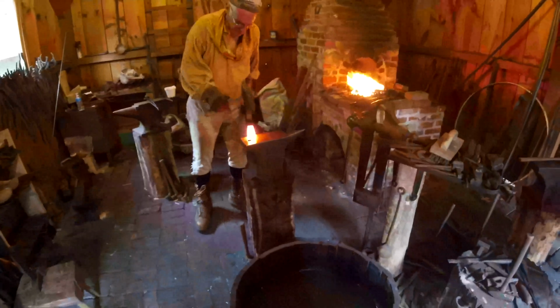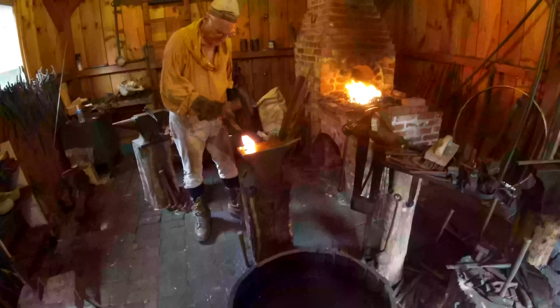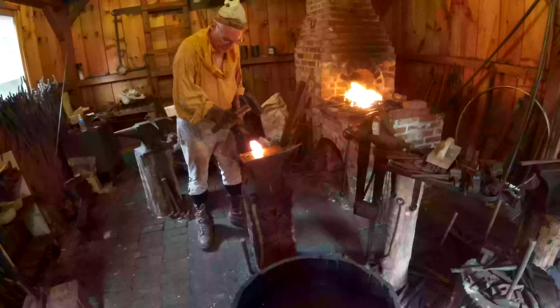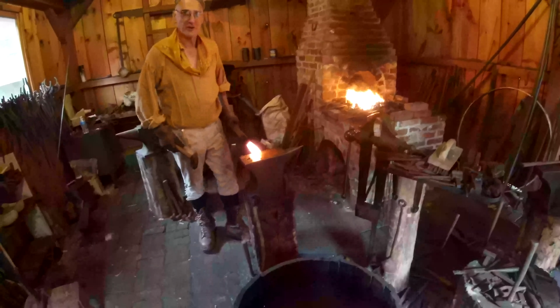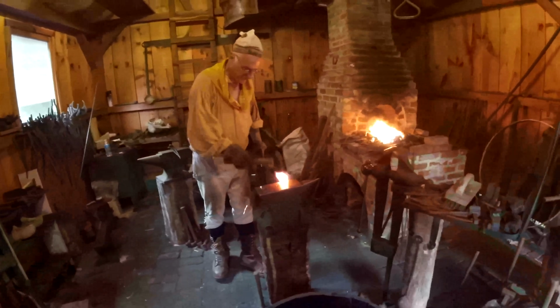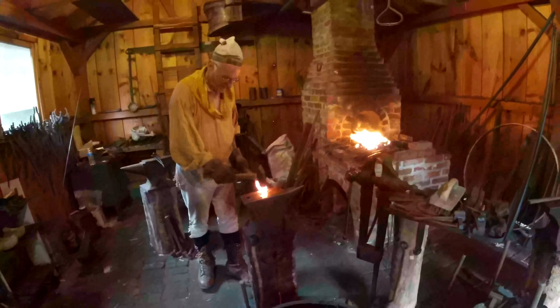Just straighten the end of this up some. My project that I burned up, I'm gonna start it over. So is that pieces of the metal falling off it? It's scale, it's oxidized metal.